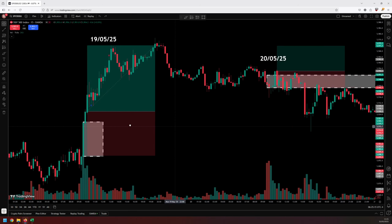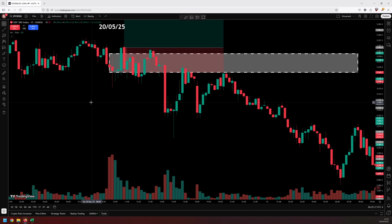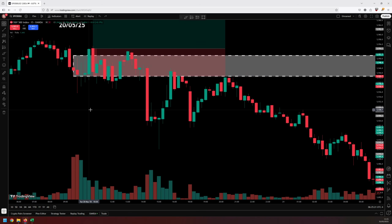So then we move on to the next day, the 20th of May. So this is Tuesday. This was a pretty rubbish day, very choppy, a lot of candles with long wicks up and down, kind of indecisive. So maybe that's something that I need to look out for in my strategy. Right now, the bot doesn't really consider things like this. It just looks: is there a breakout? Yes, take a trade. So that's what happened here.